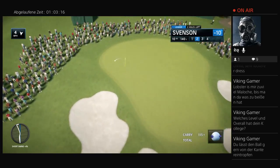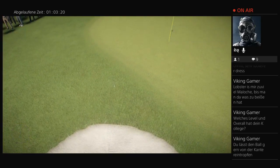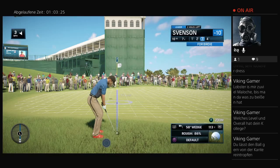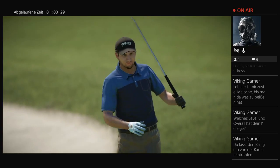This looks like it's heading for the bunker. Not enough on that one. Yeah, it just seemed to baby it. He'll need to be strong with this.